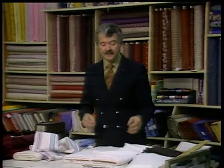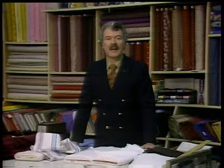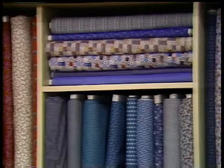With recent trends in the last 10 years of ladies quilting and the need for cotton for that purpose, we now have, as you can see behind me, a very, very wide range of small print cottons.